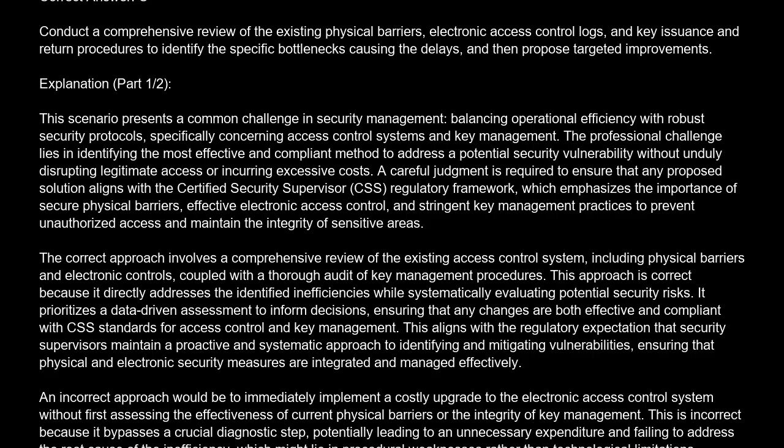Explanation. This scenario presents a common challenge in security management, balancing operational efficiency with robust security protocols, specifically concerning access control systems and key management. The professional challenge lies in identifying the most effective and compliant method to address a potential security vulnerability without unduly disrupting legitimate access or incurring excessive costs.